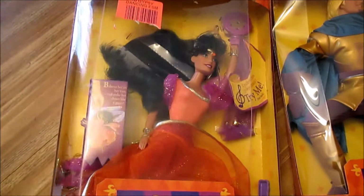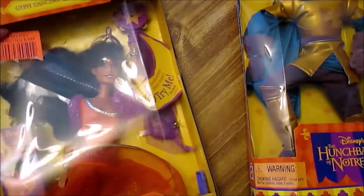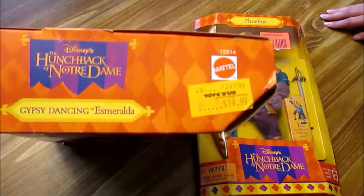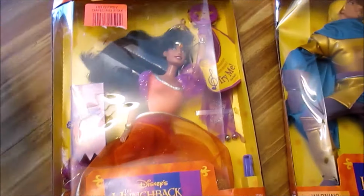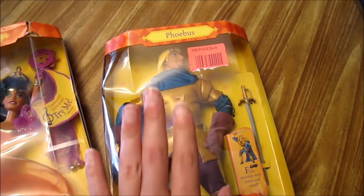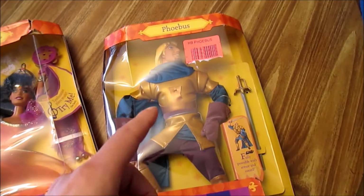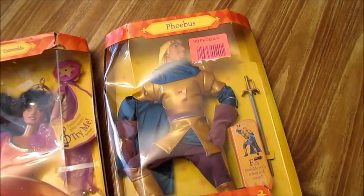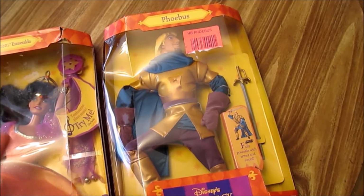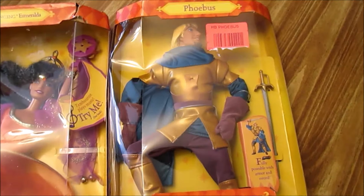I got my childhood doll at Kmart when we were shoe shopping, actually. And this one came from Toys R Us originally for $20. So I got her for less than she retailed for. And then Phoebus here, I have two of these Phoebus dolls. I got both of them boxed as an adult from eBay. One in 2011, one was with my Quasimodo doll, and the other one was like a Canadian version of Phoebus. To be honest, I can't tell them apart now that they're opened.